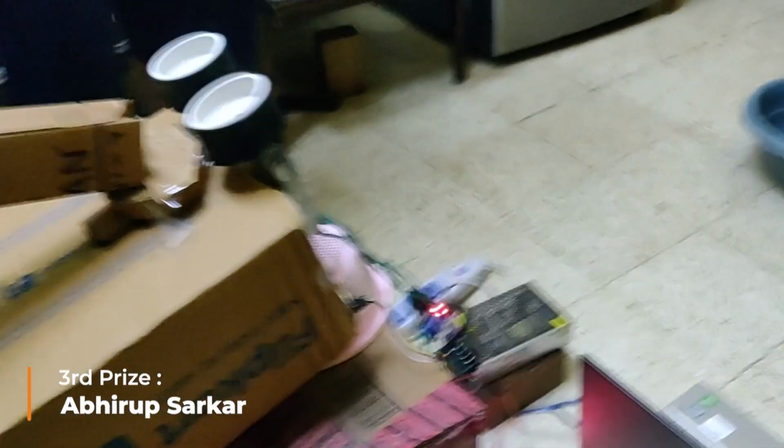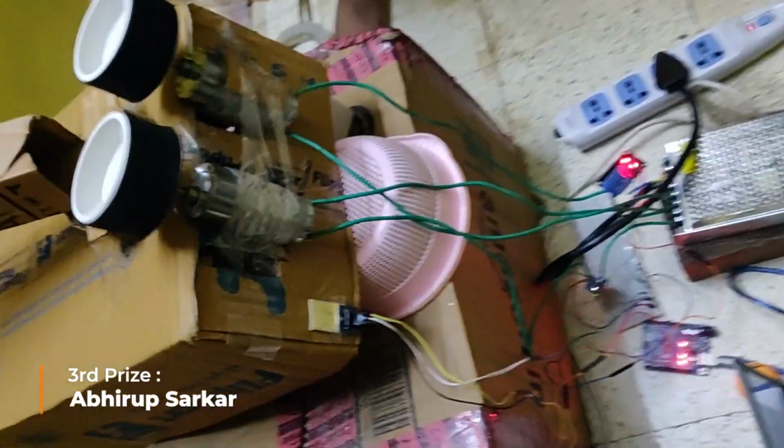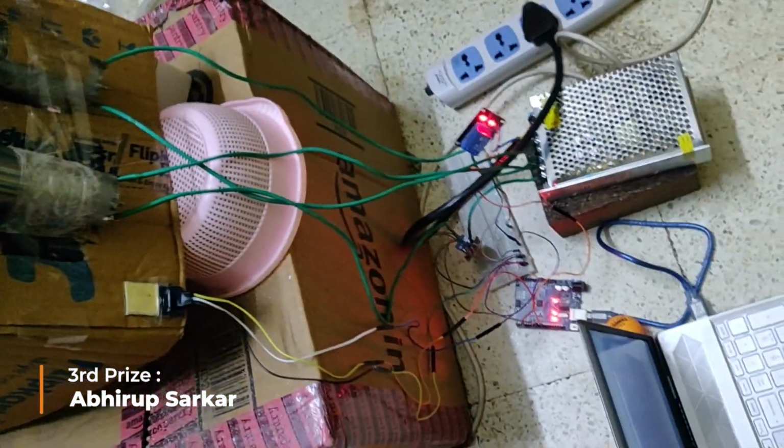So tighten your seats, because the winner for the 3rd prize, which was for the simplest build, goes to Abhirup Sarkar. Congratulations! The winner was selected for the 3rd prize because of the low cost material they used and the simple mechanism. Next is the winner for 2nd prize runner up, which is innovative build.